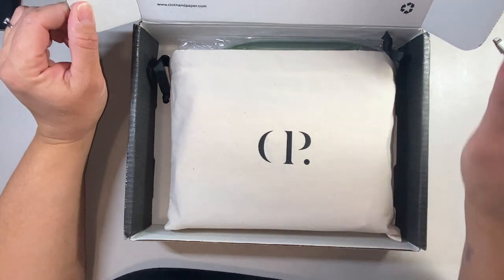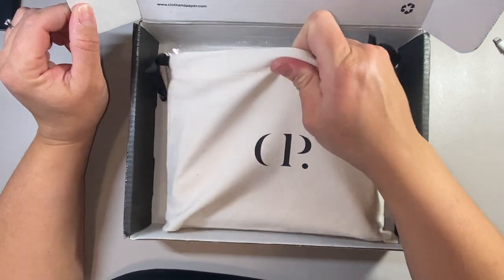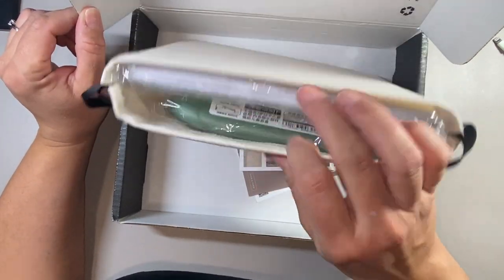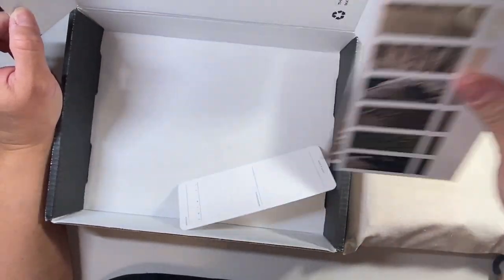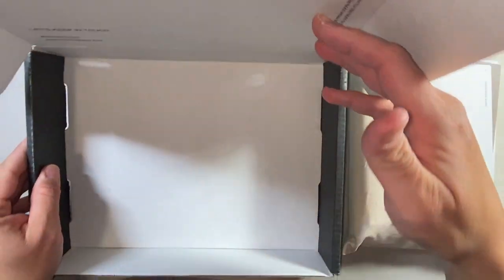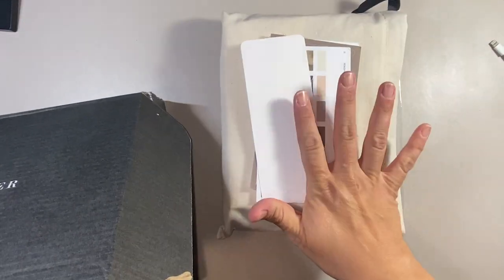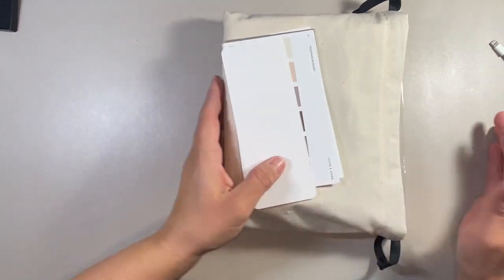Look how beautiful this is. When did this change, you guys? What is this even? Okay, I like it a lot. Look what we have here. So the box has changed and everything is in this bag. That is so cute. I have never seen that from Cloth and Paper.